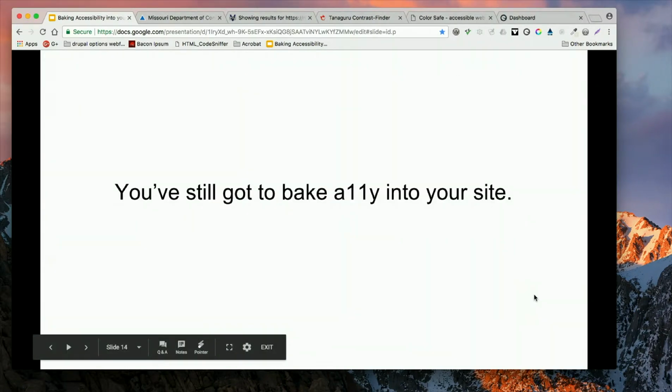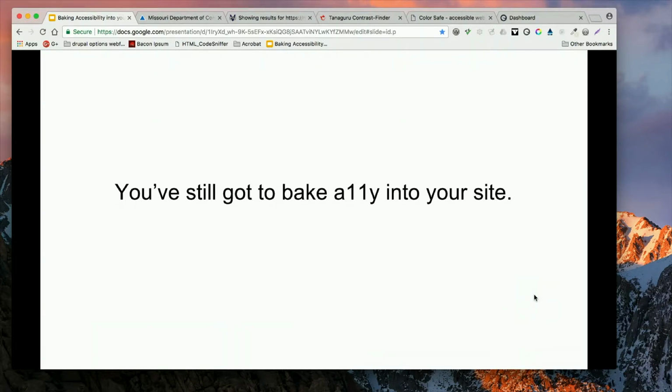So, you still have to bake accessibility into your site. Drupal 8 does a ton of this for you. It's awesome. But you still have to make sure as you develop, as you design, as you code, that you bake it in.